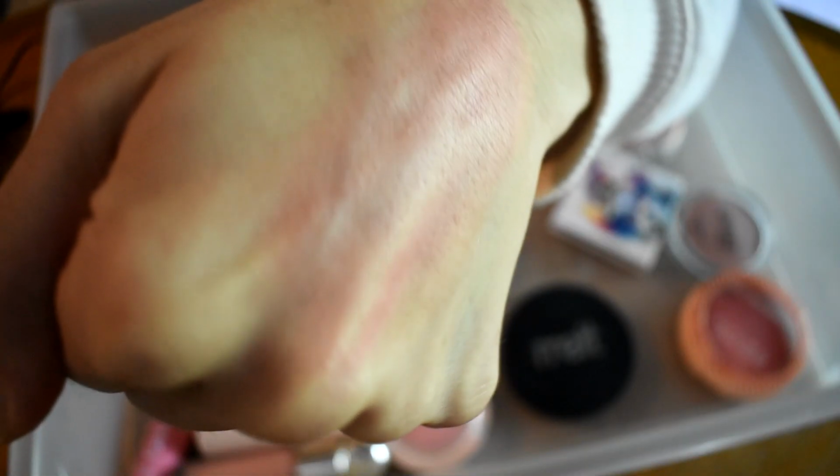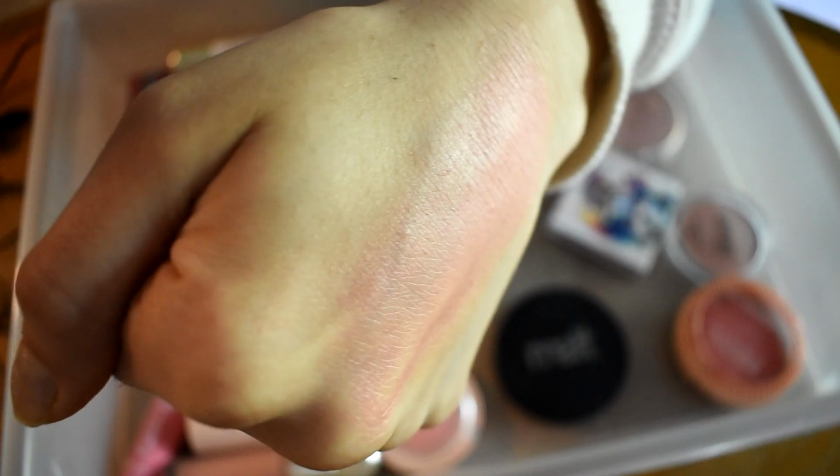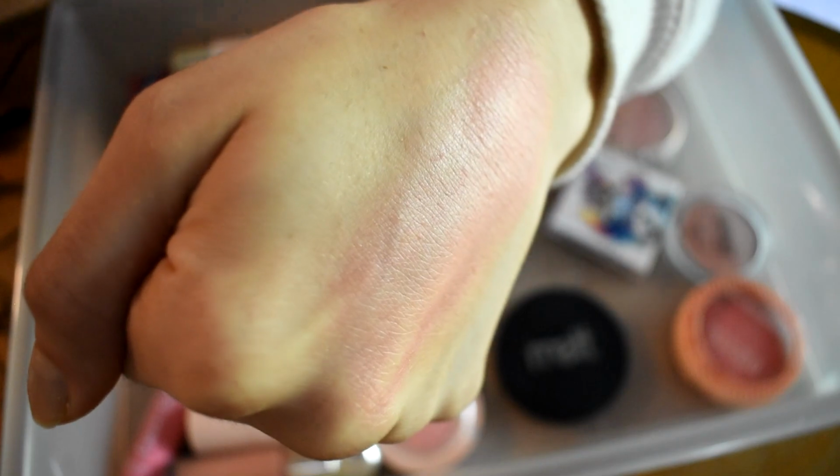It's not as glowy as the e.l.f. Halo Glow blushes. It's more natural than that. So I just love it. I think it's so gorgeous, and I am definitely going to be keeping and repurchasing when I run out.